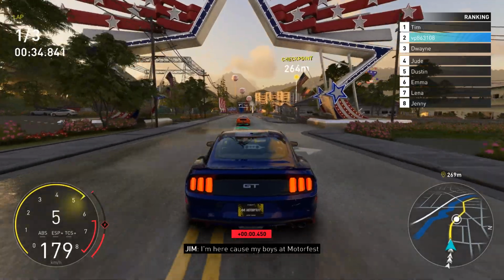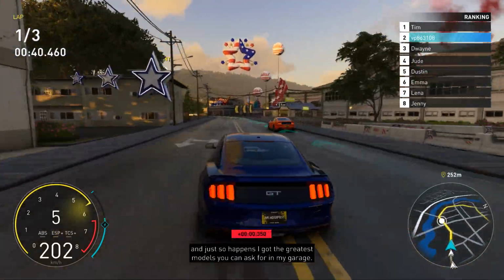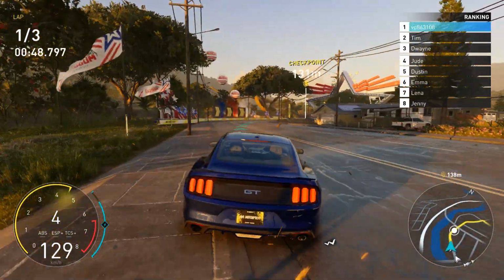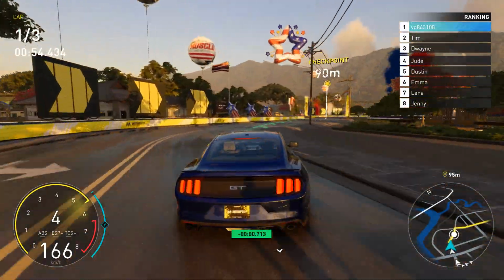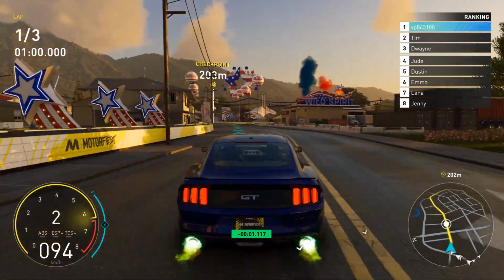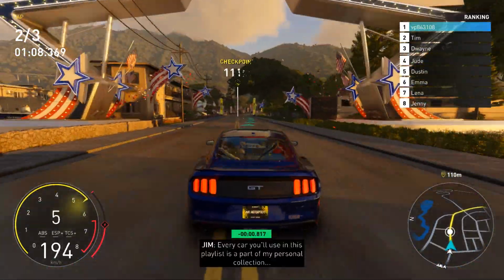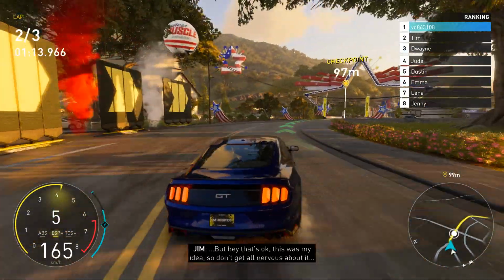I'm here because my boys at Motofest needed the best possible lineup for this gig, and just so happens, I got the greatest models you can ask for in my garage. Here's the drill. I provide, you drive. That's one lap. Don't get shy now. Every car you'll use in this playlist is part of my personal collection. But hey, that's okay. This was my idea, so don't get all nervous about it.